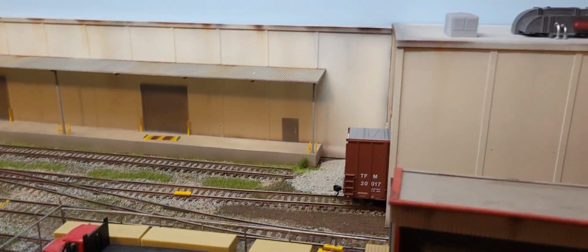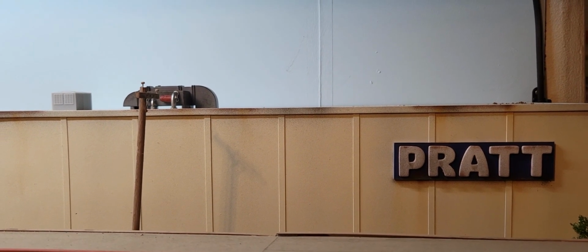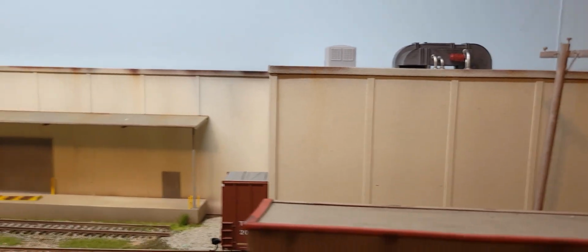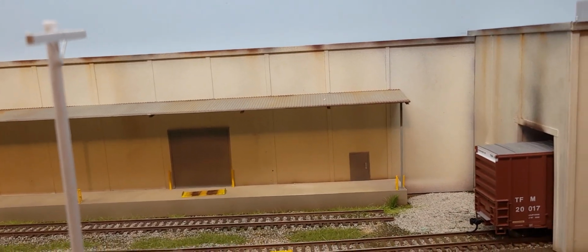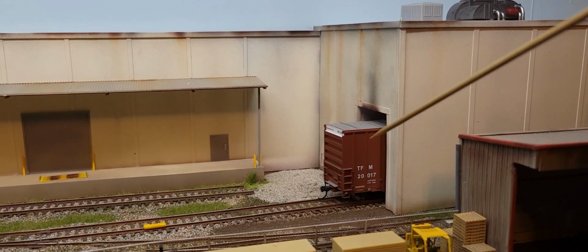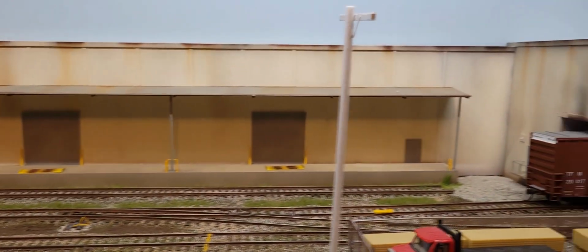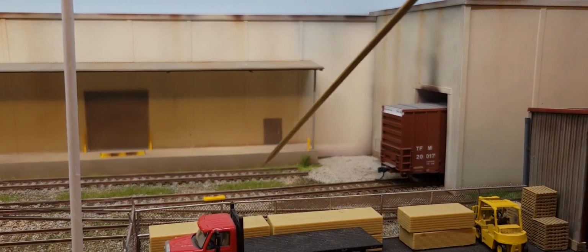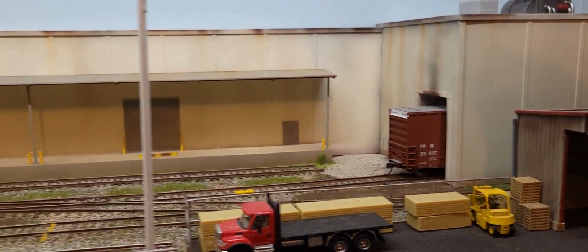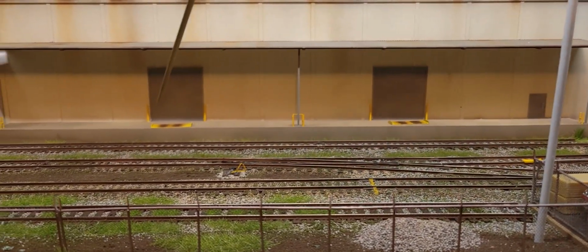Behind the lumberyard here, we have Pratt Industries. And Pratt Industries is the name of a real corporation. They manufacture corrugated boxes. So they take in boxcars of paper rolls. Well, let's start off with this. This is where it begins. Paper rolls come in. They're processed. Then the boxes are loaded onto other boxcars and shipped out.